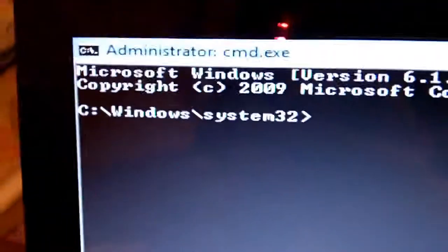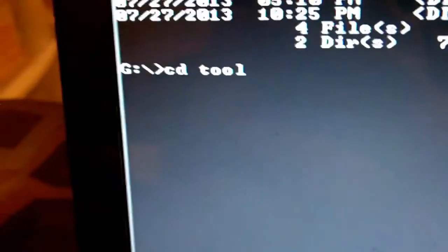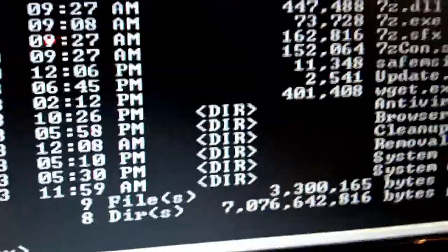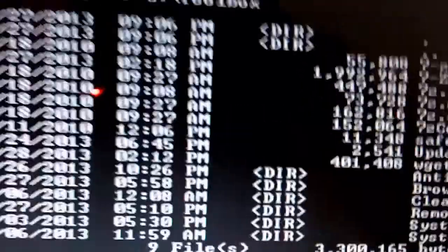Okay, so I put the password back in, it's starting back up. I have my thumb drive plugged in, and it should, there we go, boot to that. I think my drive is G, there we go, it's booting, and we're going to do directory, C, toolbox, and we're looking for... actually I'm gonna start Explorer.